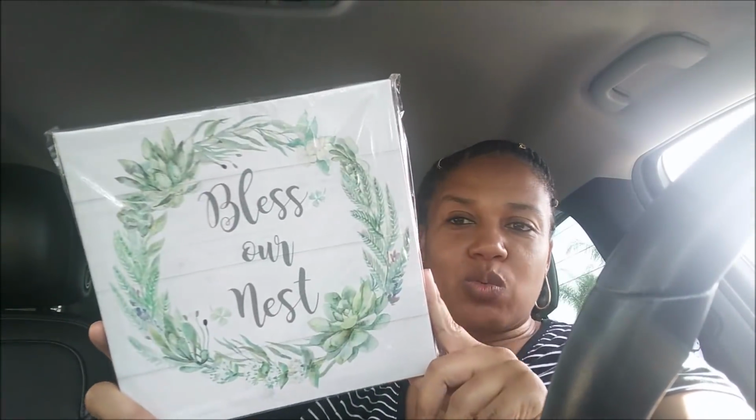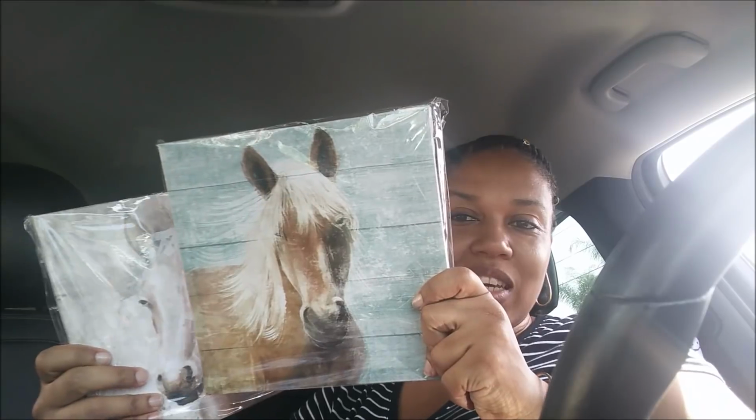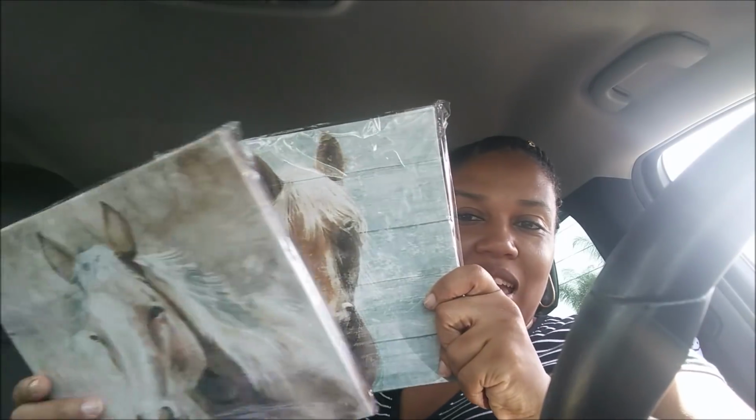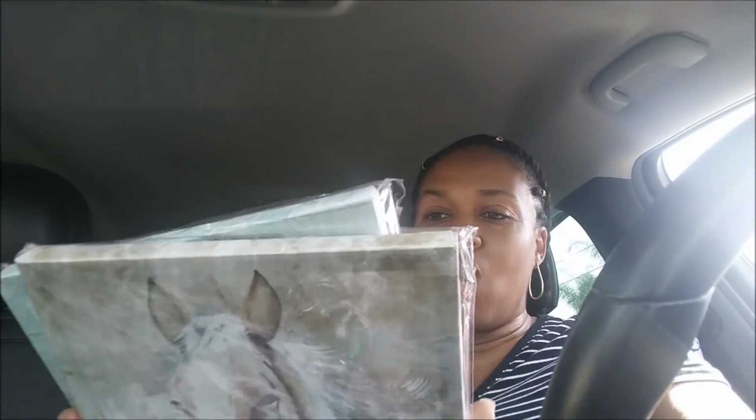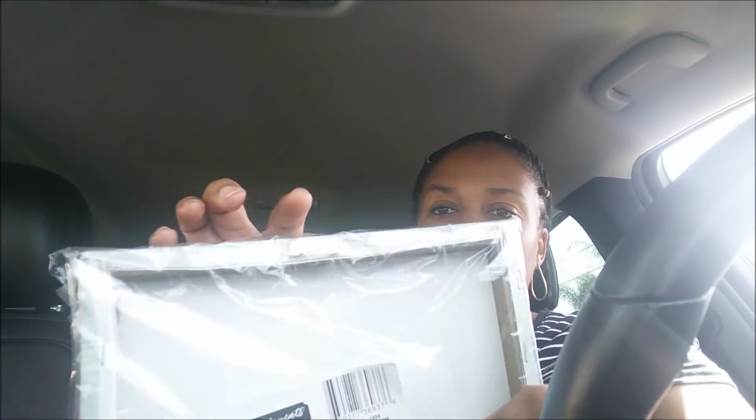They did have some new canvas pictures, and I had to get these. I had to pick these up. Most of them are for my daughter, but let me show you the one that I like the most is Bless Our Nest, and that's really, really pretty. I love the succulent arrangement around it, the little wreath, and it's just one of the canvas photos. And so for my daughter, I had to get her this one, and then I had to get her this one for her to possibly hang up on her wall or whatever. And they do come with a little hook on the back right there for you to hang them up.